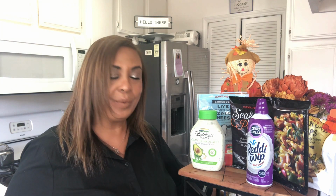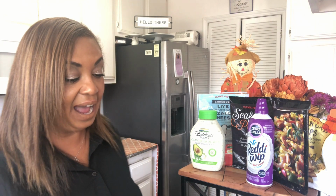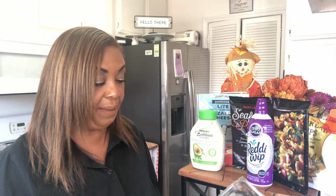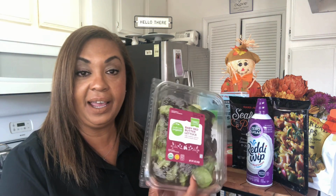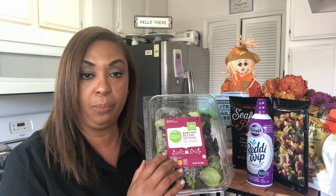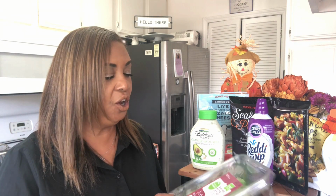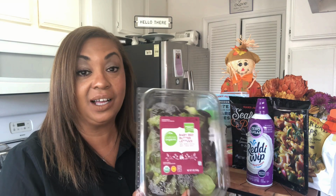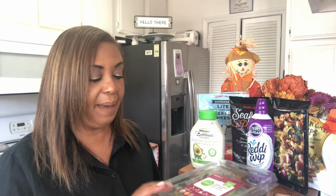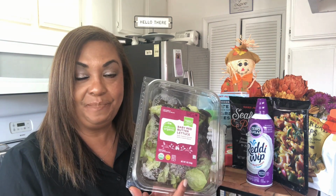2 smart points. Speaking of salads, I know lettuce is a little weird to put on your monthly favorites, but I have recently discovered this baby red butter lettuce, and I got this at Kroger. Ralph's is the grocery store for me that carries the Kroger brand items, but this baby red butter lettuce, I just love it. It feels kind of like a cut above. It's already packaged for you.